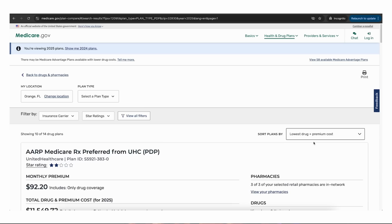Keep it sorted like this. Don't change this drop-down because you really do want the lowest overall cost to you. A big mistake people make is they look at the premium cost and they want the plan with the lowest premiums, but the plan with the lowest premiums, as I'll show you, isn't always the lowest overall cost to you.